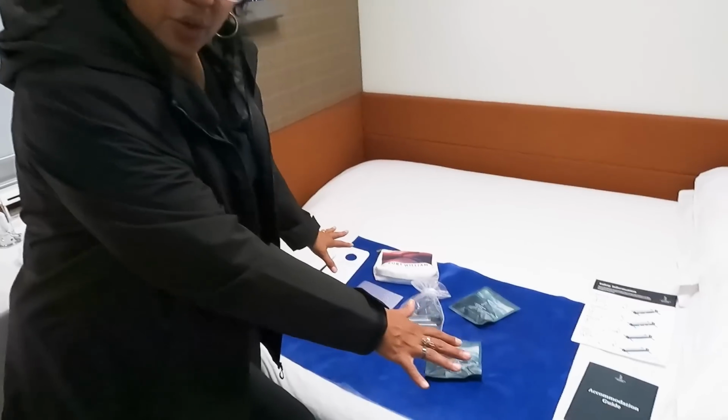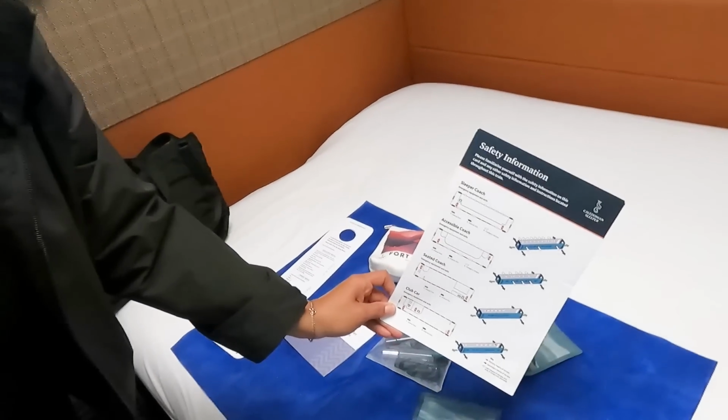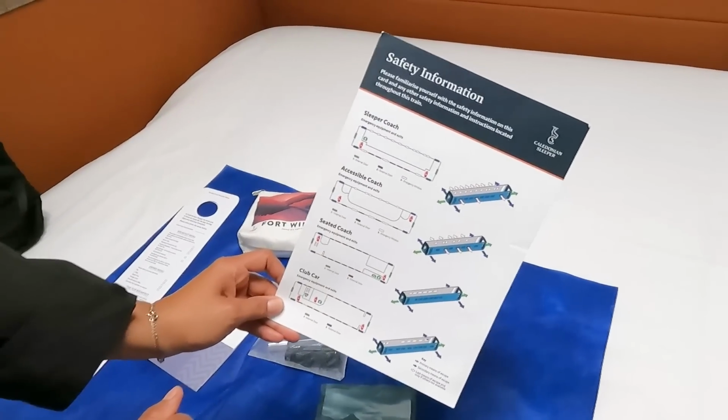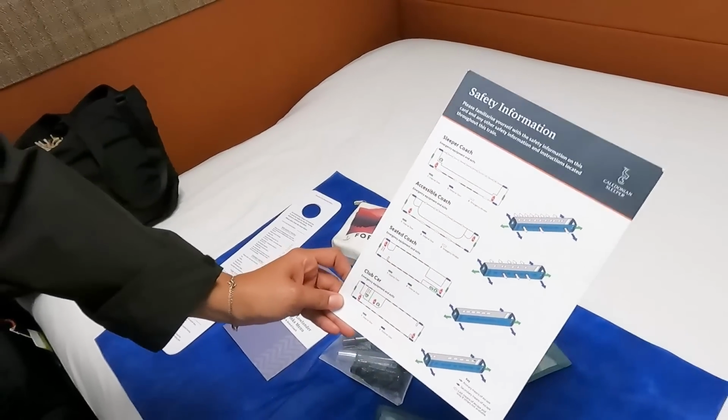There's a bunch of stuff here when you come in on the bed. One of those things is the safety information. We'll check that out, but it tells you safety information, emergency exits in the sleeper coach, accessible seated coach, and in the club car.